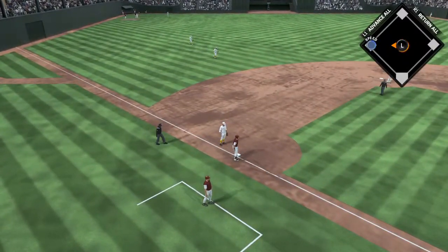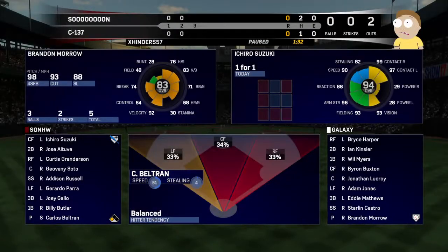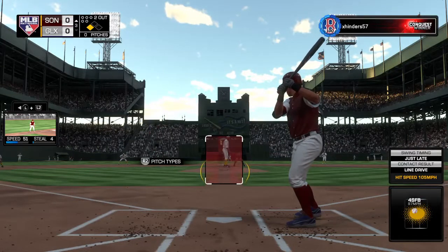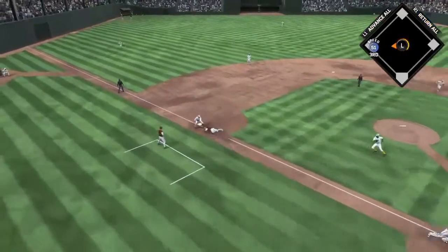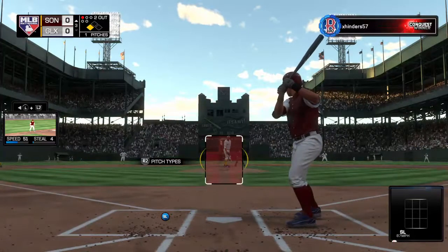Back to the top of the order now. And in steps the dangerous Ichiro. Your attention, please. New pitcher coming on now, and it's the former number one overall pick from 2007, David Price. In the dirt and blocked behind the plate. And a nice job keeping it close. It's ball 1.